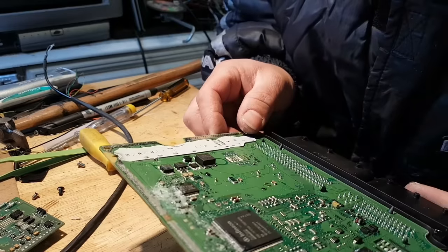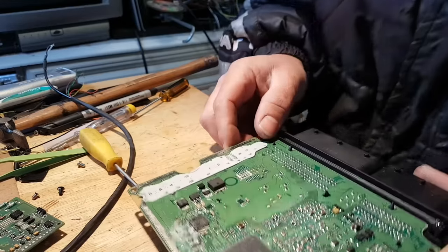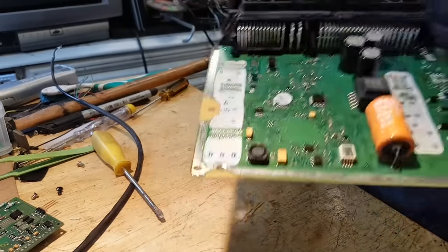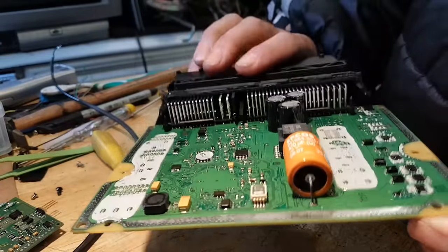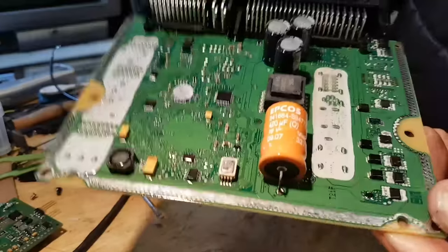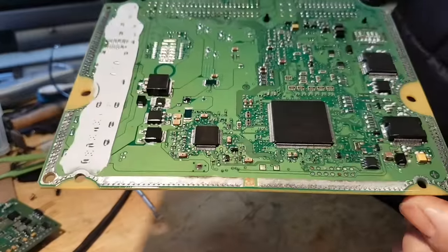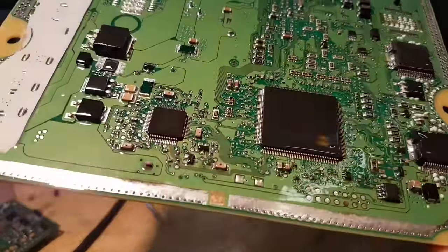So we need to recover this. We really need to recover this. So let's clean it and see how it looks afterwards. Okay, and I've cleaned the board, and it's like always, once you clean it, it doesn't look that bad. So this is this side. The damage was not very extensive on this side anyway, but even this side, look at that. I know it's still wet from the alcohol, but straight away it looks much better.